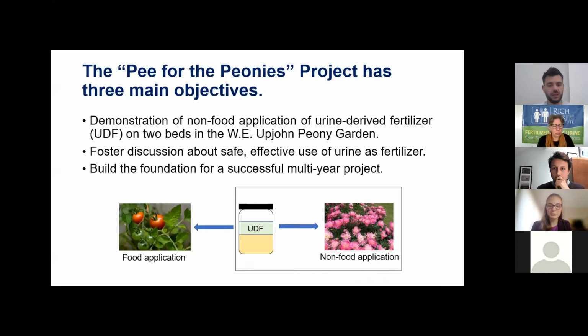So the objectives of this project are threefold. First of all, it is a demonstration of non-food application of urine-derived fertilizer, or UDF, on 2 peony beds in the W.E. Upjohn Peony Garden. Secondly, it seeks to foster discussion about the safe and effective use of urine as fertilizer. And third, it seeks to build the foundation for a successful multi-year project.